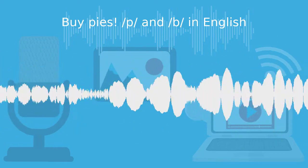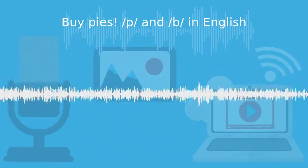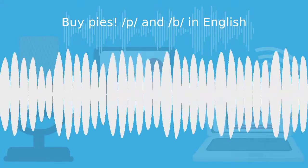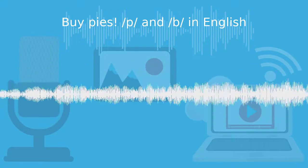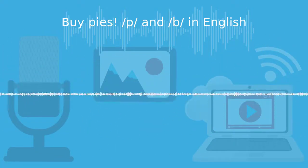A final thing to think about, which we've spoken about with most of these voiceless and voiced consonant pairs, is whether you may be devoicing, perhaps particularly at the end of a word. So your word ending b sounds more like a p sound.